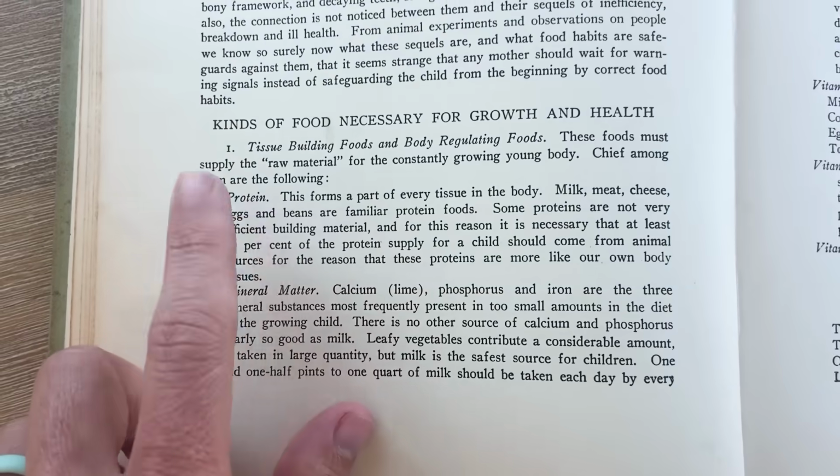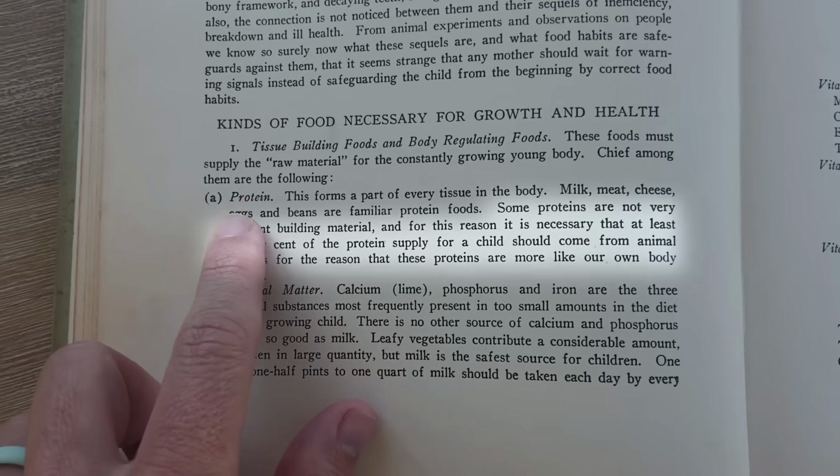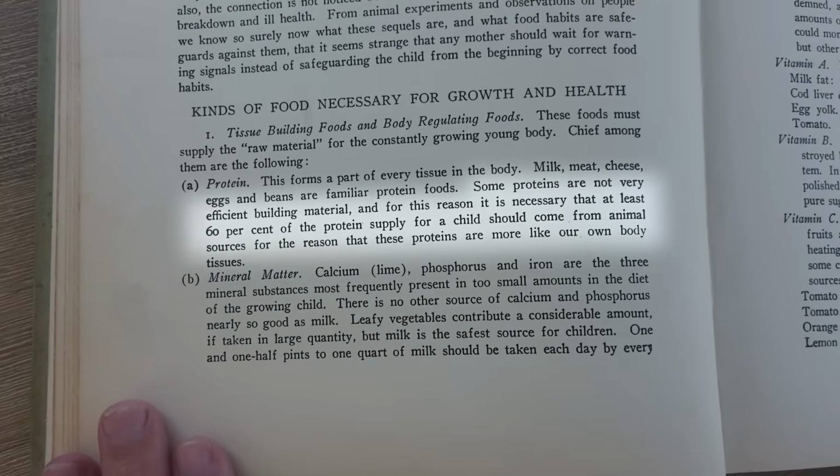So this primarily included protein. That is the first thing that is mentioned. And quality was really important. In fact, it says some proteins are not very efficient building material, and for this reason, it is necessary that at least 60% of the protein supply for a child should come from animal sources, which is really crazy because this means back in 1923, they had some inkling of what we now know as the DIAAS score.